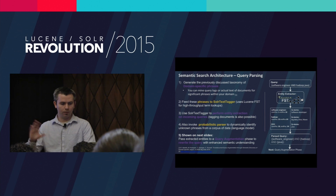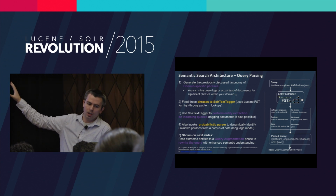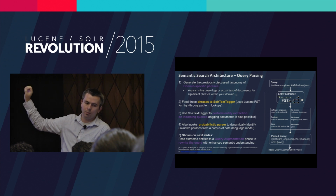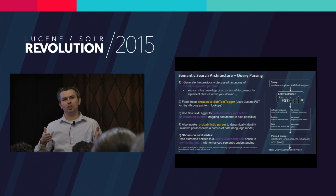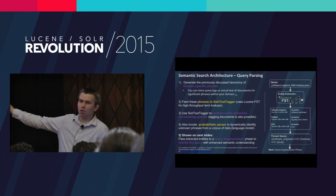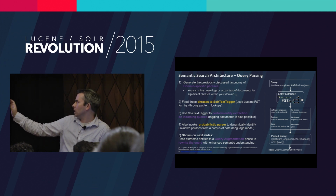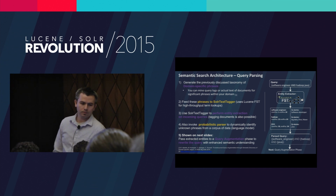And then after we've fully parsed things out, this is an example of walking through the Solr text tagger where we pass in the query software engineer and Hadoop Java, pass it to the Solr text tagger, and what we get out of that is the phrase software engineer, the phrase Hadoop, and the phrase Java, each with a start and end position within the query that went in, and then we can substitute in tokens into the query as opposed to just leaving it as it was. So we end up with software engineer as a phrase, and Hadoop as a phrase, and Java as a phrase.